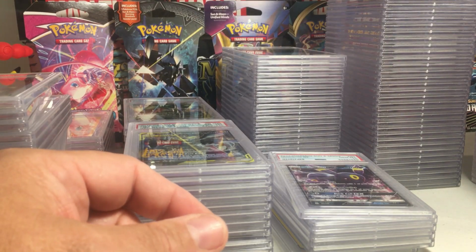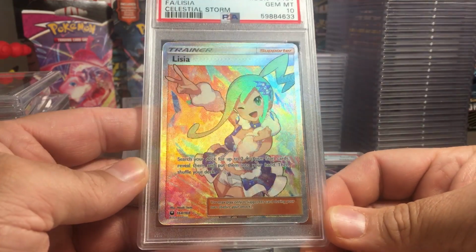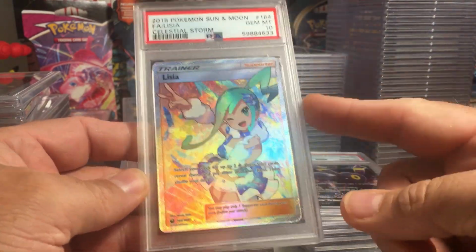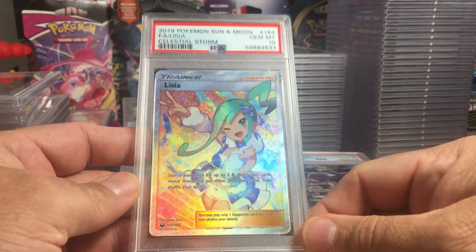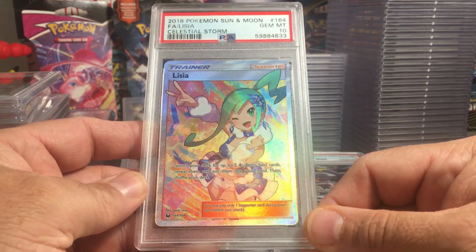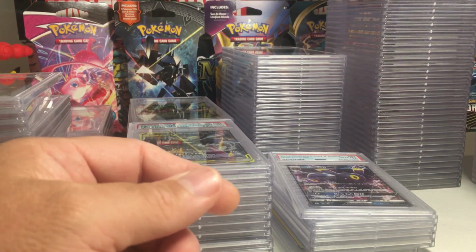Number 4, my full art Lycia. Very cool that this got a 10. This might be the most valuable card in the order. These full art trainers go for quite a bit as a PSA 10, and I need it for my collection.